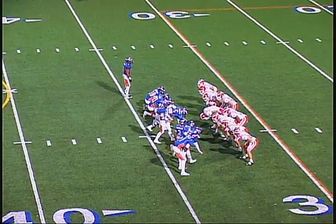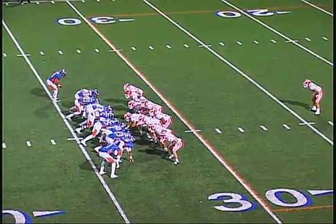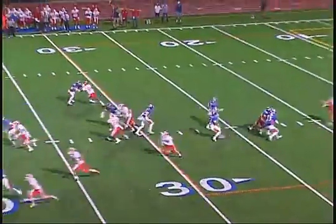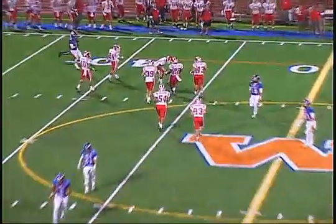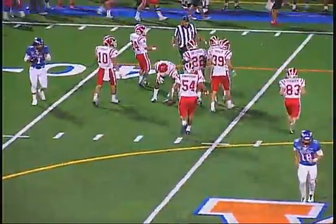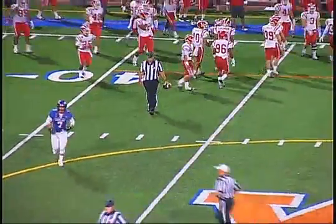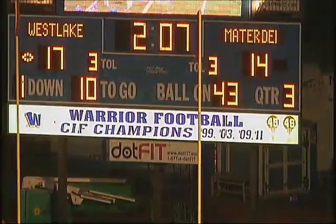Okay, so Mater Day is going to have to punt here. It's 4th and 10. That was a great 3 and out there by the Westlake defense. We'll see what happens here with this punt. It's a high snap. It's a low line drive off the side of his foot. It's not going to go too far. Mater Day is going to down it at about the 43-yard line. So Westlake's going to have decent field position. It's 2 minutes and 7 seconds left in the quarter. Westlake ball, 1st and 10 from their own 43.